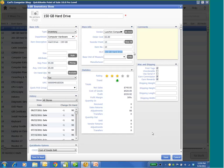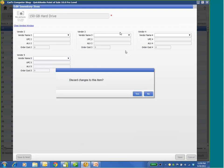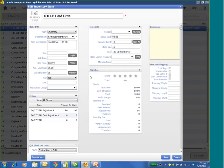Okay, so hopefully you guys saw that populate there in the UPC code. Also, notice when you do a preferred vendor in QuickBooks on an item, there's one. I can have 5, and they all have their different UPC code and cost. So this helps me determine who I'm going to buy from. Let me go back, save and next. There we go, back to edit.